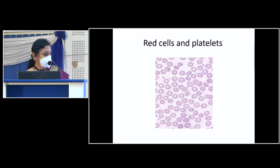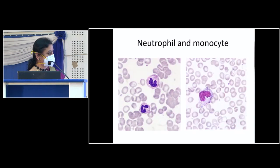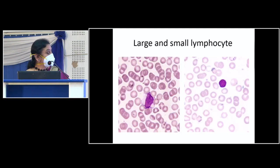So red cells, beautiful, all have to look similar. One third of the center is pale and they all have to look similar. Platelets are the tiny spots in between the red cells. You can see these are 76 femtoliters, these are 7 femtoliters. So they are so tiny, and both of these don't have nuclei. Neutrophils have granulocytic cells, monocytes are without the granules, and there are large lymphocytes and small lymphocytes. The small lymphocyte helps you to tell what is the size of the red cell. The nucleus of the small lymphocyte should be the same as that of the red cells.